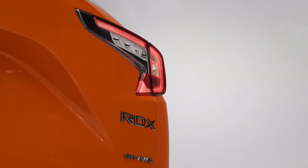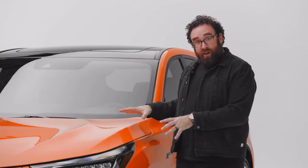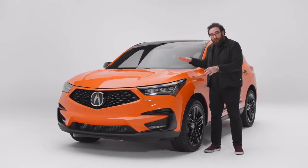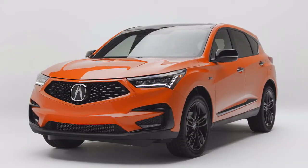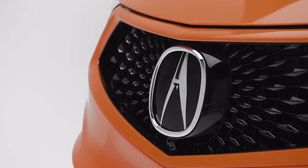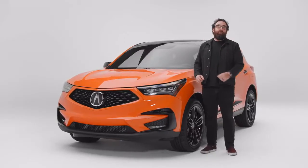This is the 2021 Acura RDX. The third generation RDX launched in 2019 hasn't changed much except for this quite orange PMC Edition. And we'll go through all those details in a minute, but you gotta know that the RDX competes in an incredibly competitive and mature segment. Does the RDX have what it takes? Let's find out.